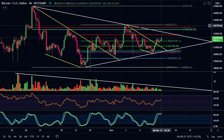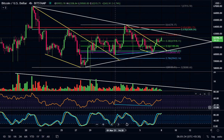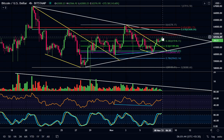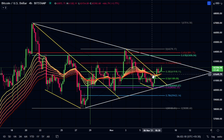Just to avoid that hidden bearish divergence. We can see we did have a hidden bullish divergence here. We made lower lows on the RSI while making higher lows on the price action here, and that did result in this nice bounce. Looking at the EMA ribbon on the 4-hour, it started to converge quite tight here again, so it has become less reliable.